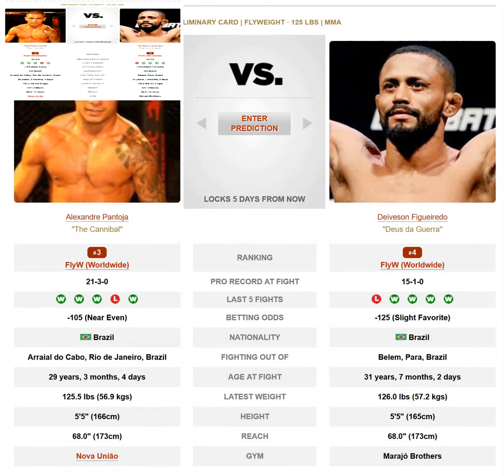And up next here, we have a really good fight. One of the best fights on the card, a flyweight fight between Alexandre Pantoja and Deiveson Figueiredo. And Pantoja's ascending up the rankings. He's 5-1 in the UFC, coming off of back-to-back finishes. His one loss was also questionable. A lot of people thought he won that fight. And he's peaking right now.